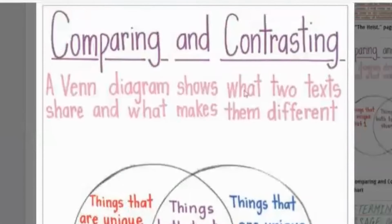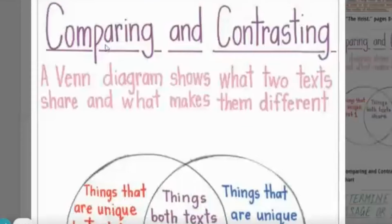The Venn diagram is used for comparing and contrasting, and it shows what two texts share and what makes them different. Because remember, comparing tells me what they have. What's that word again, Ms. Ryan? Similar. And contrast shows me how they're different or how they differ. Which means they are different.